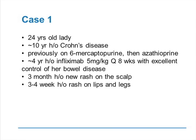The bowel disease was doing very well until she flared about 4 years ago, at which time she was started on intravenous infliximab, 5 milligrams per kilogram, every 8 weeks, again with excellent control of her bowel disease. When she saw her gastroenterologist about 3 months ago, they had noticed a rash that was developing on the scalp. Initially it was considered nonspecific, and she was asked to keep an eye on the area. Then as the rash worsened and she began to lose hair, her scalp became painful and somewhat itchy, and she was referred into dermatology.